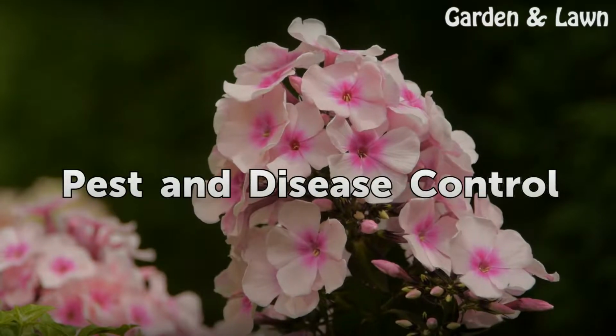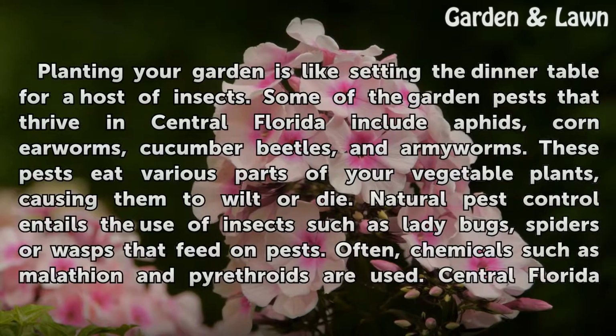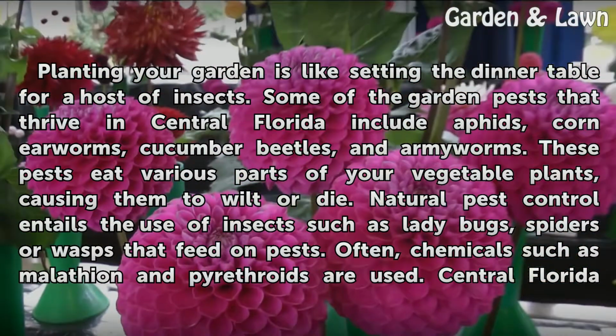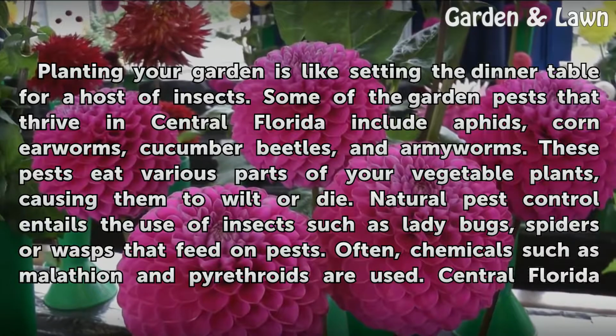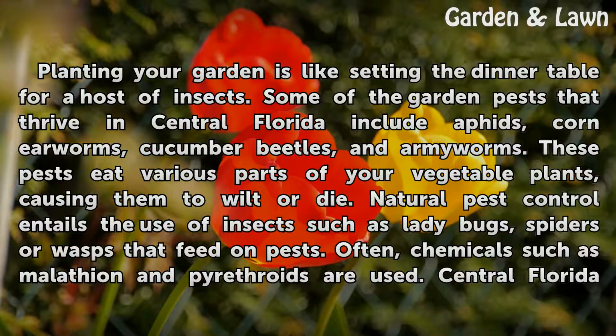Pest and disease control. Planting your garden is like setting the dinner table for a host of insects. Some of the garden pests that thrive in Central Florida include aphids, corn earworms, cucumber beetles, and armyworms. These pests eat various parts of your vegetable plants, causing them to wilt or die.